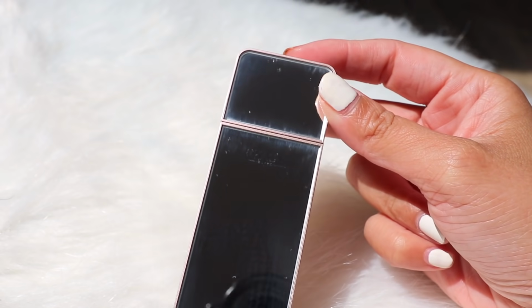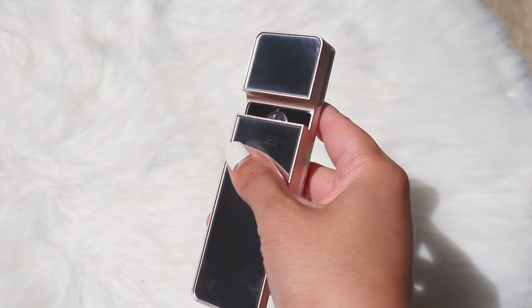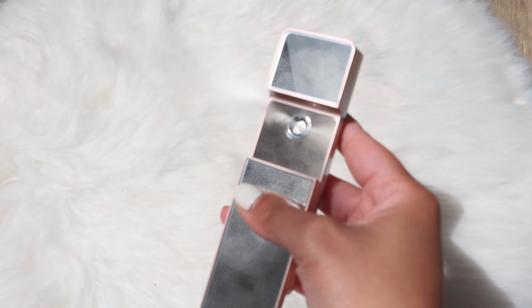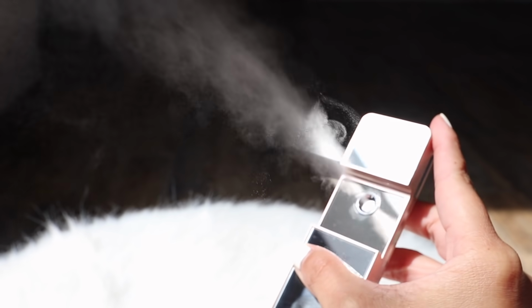All right, so now we're going to move on to the second item, and we're going to be talking about this little baby right here. This is my mini facial mister, and this is, again, another product I've been completely obsessed with. To all my ladies and guys out there who love doing their makeup, this is definitely for you. It's the perfect facial mister. I love using this in between doing my makeup. So I use it right after I do my foundation and concealer. I mist my face a little bit before I move on to my powder. And I also use it to set my makeup, after I've done my entire face. I like to use this facial mister to set everything in.